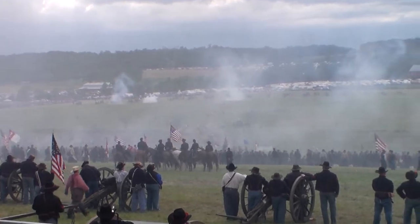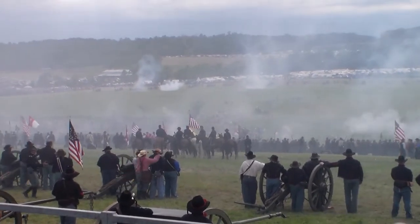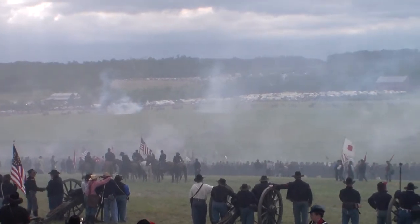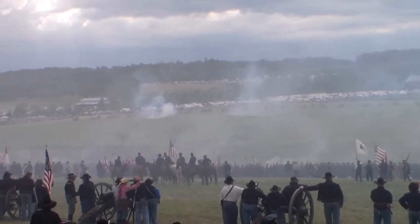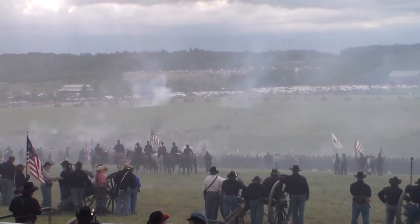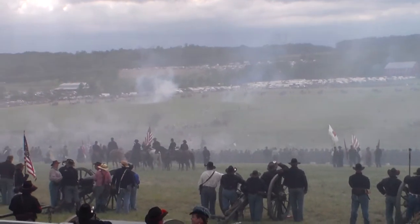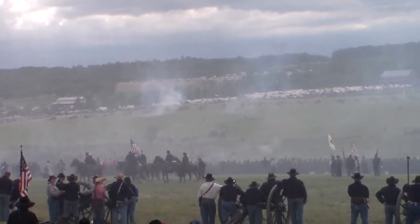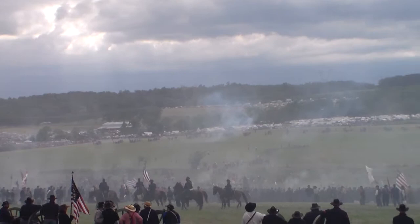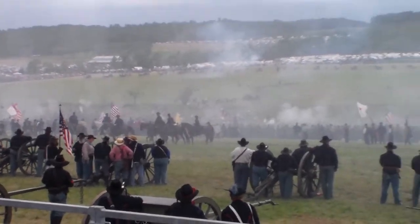Only half the Confederates that make this charge will return to Seminary Ridge, and many of them will be carrying Yankee lead with them when they return, which of course means they're wounded. And that means that over 50% of the men who make this attack will become casualties of one form or another: killed, wounded, captured, and missing.